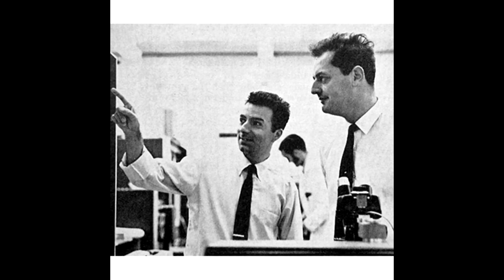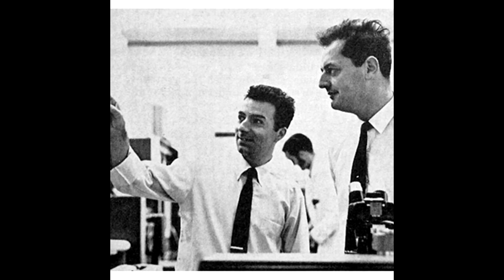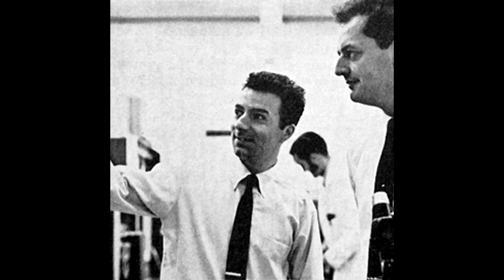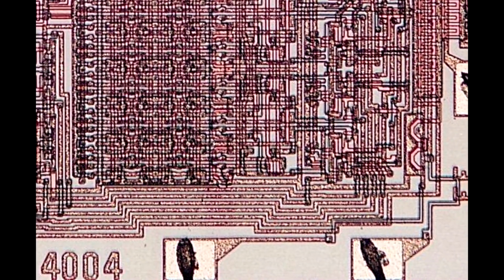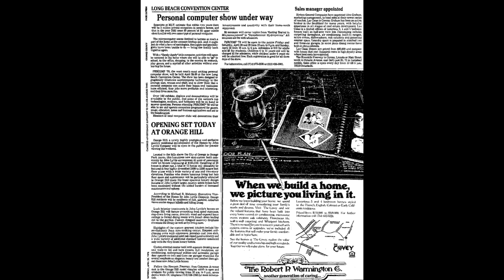The project was led by Federico Faggin, who previously worked on the silicon gate metal oxide semiconductor technology in 1968, allowing him in 1971 to create the Intel 4004. This essentially made chips 3 to 5 times faster than ever before. Through this major event, there was a clear uprising in the computer industry.